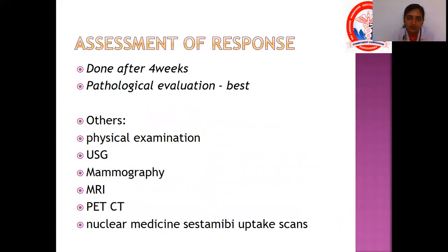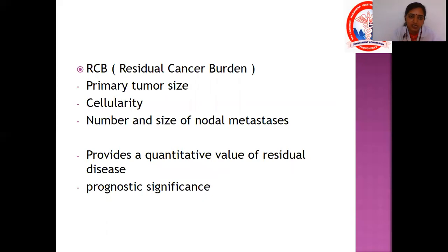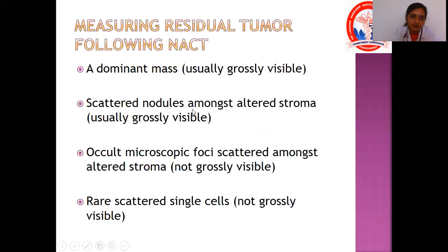So assessment of response of the patient. Response of the patient is usually done after 4 weeks of chemotherapy, and pathological evaluation is best. Other examinations include physical examination, ultrasound breast, mammography, MRI, PET-CT, and nuclear medicine uptake scans. So residual cancer burden is the size of the primary tumor, cellularity, number and size of nodal metastasis. It provides a quantitative value of residual disease and also is of prognostic significance.